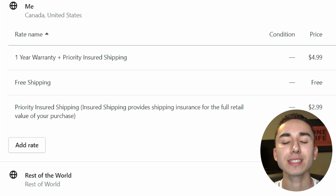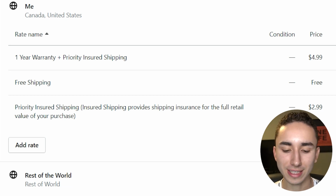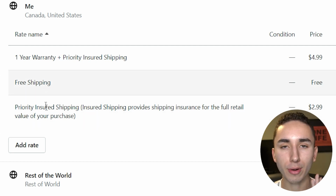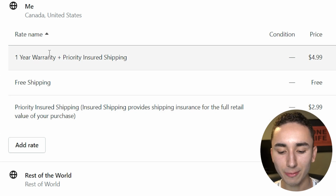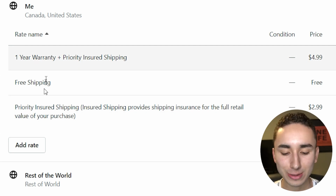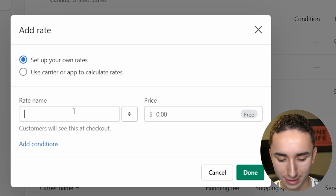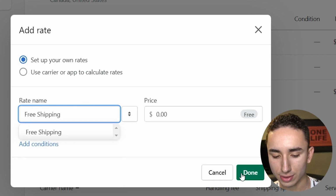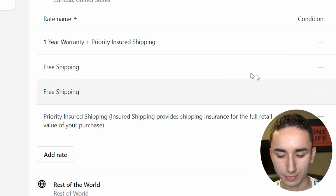Now for shipping and delivery, to make it easy for you, you can create one shipping zone that has all the countries you'll be advertising to. And then I show them these 3 options. I'll have a free shipping option, priority insured shipping with all this text, and then 1-year warranty. Now, if you're wondering how to create this, you click on add rate, and this is where you'll type it all out. So we do free shipping. The price would be $0. Then you click on done, and then boom, you got your free shipping.